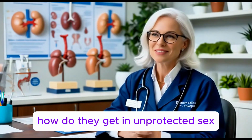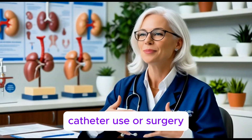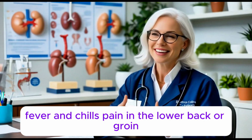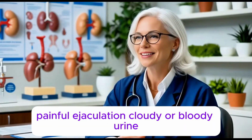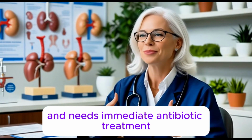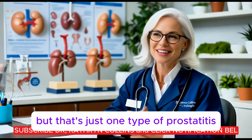How do they get in? Unprotected sex, poor hygiene, holding urine too long, catheter use or surgery. Symptoms may include burning urination, fever and chills, pain in the lower back or groin, painful ejaculation, cloudy or bloody urine. This is called acute bacterial prostatitis and needs immediate antibiotic treatment. But that's just one type of prostatitis.